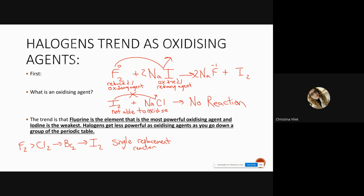Just to be clear with our terminology, why doesn't this happen? Not able to oxidize chlorine, terrible oxidizing agent. Yes? Kind of so far so good? You do need to memorize this order for single replacement reactions. It is actually something that I believe I asked you to know in pre-ACE because it's easy to remember. Fluorine is the most powerful and replaces everything. Then chlorine will replace everything except for fluorine. And then iodine can't replace anything in a single replacement reaction.